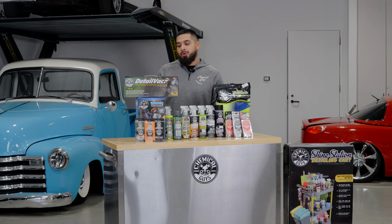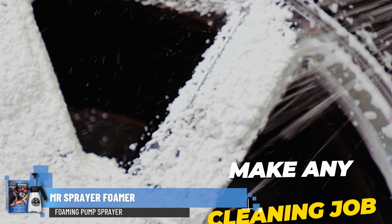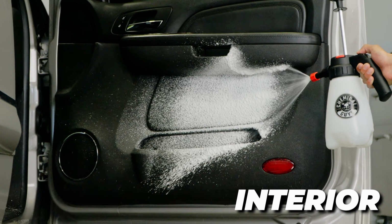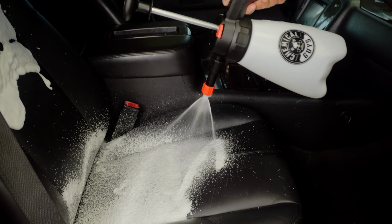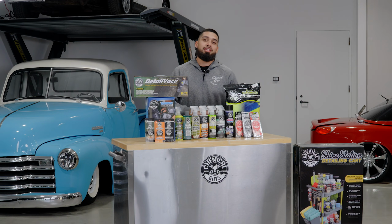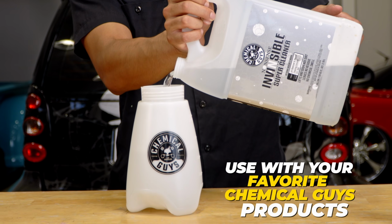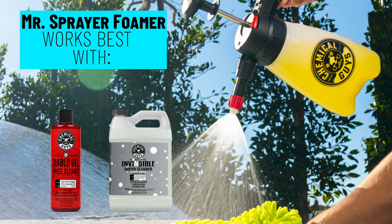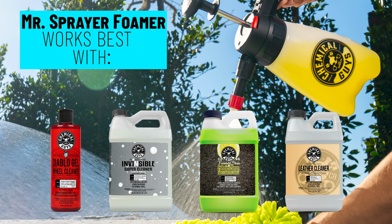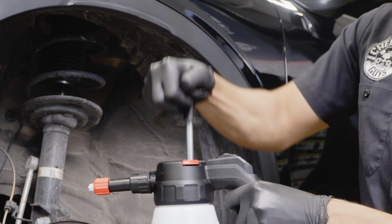Product number two, it's going to be Mr. Sprayer Foamer. Now, Mr. Sprayer Foamer comes with this amazing box. This Mr. Sprayer Foamer is going to allow you to foam up any type of surface as long as you use a foaming cleaning product, such as Diablo Wheel Gel, which is a wheel cleaner. You could use it with fabric cleaner. You could use it for interior cleaners. Like this, you foam up all the nooks and crannies or any type of surface, and you create amazing lather with a single pump and spray.